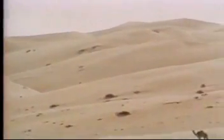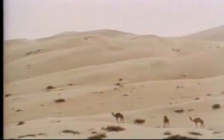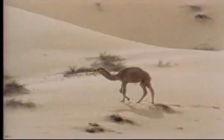Deserts are dry areas where very few plants grow. Only plants that can live for long periods without water, such as cacti, can survive here.